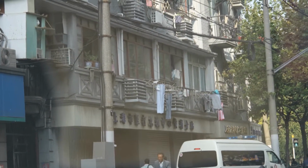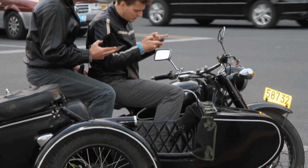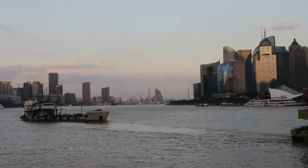We're outside of the general tourist area here. We walked all over the place. I just thought the sidecar was interesting. It was too Western as it owned it. Now it's beginning to get dusk.